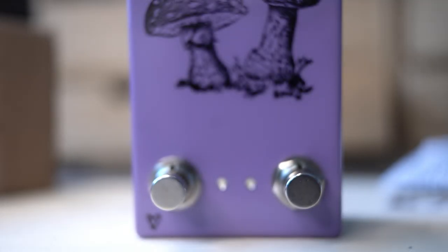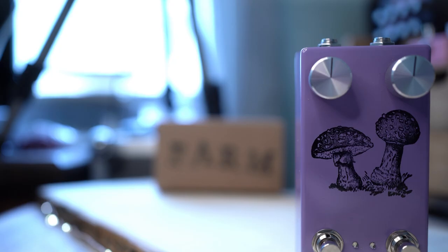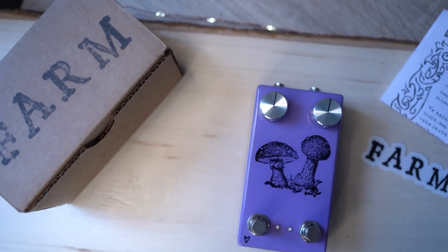Phasers can have the opposite effect and can thin out low end, but the Fly Agaric has a comfortable fixed depth that is also super tasteful, and we liked how it sounded for certain sections a lot.